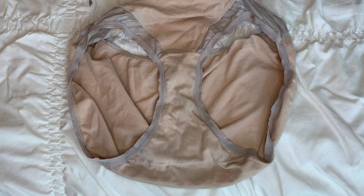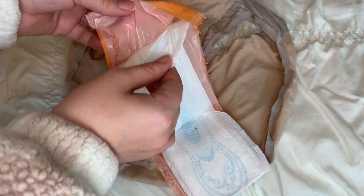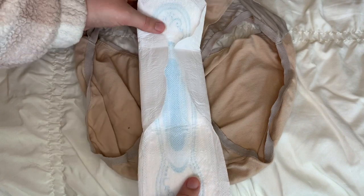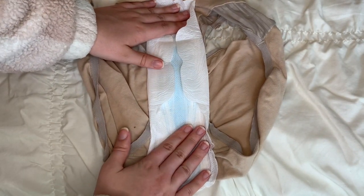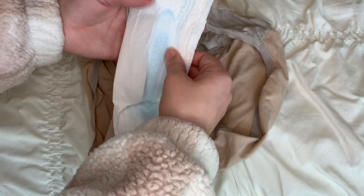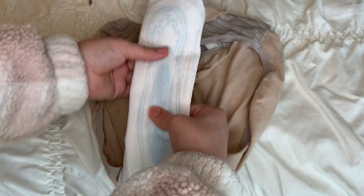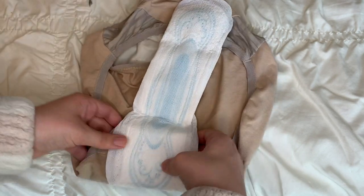Hey guys, so it's really easy to put on a pad. All you're going to want to do is take the pad out of the wrapping and stick it as close to the center of your underwear as possible. You might want to move it more to the back. It's however you want to put it. And then you want to stick it down really well and then fold the wings over the side of the underwear to make sure the pad sticks in place. And finally, make sure to secure it by sticking it down one last time, and you're good to go.